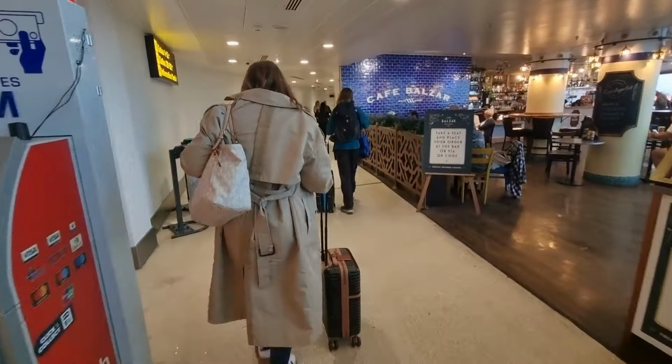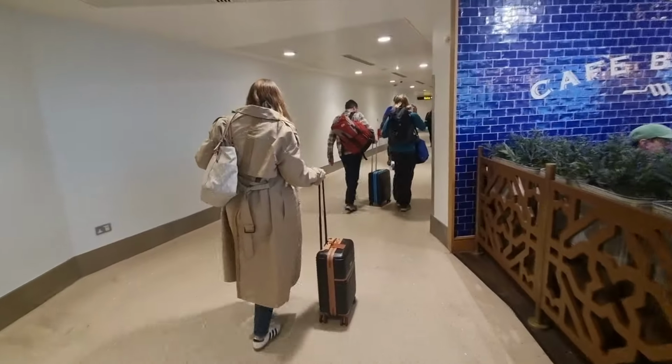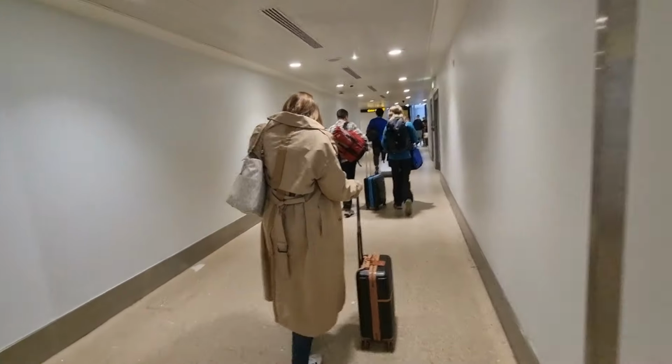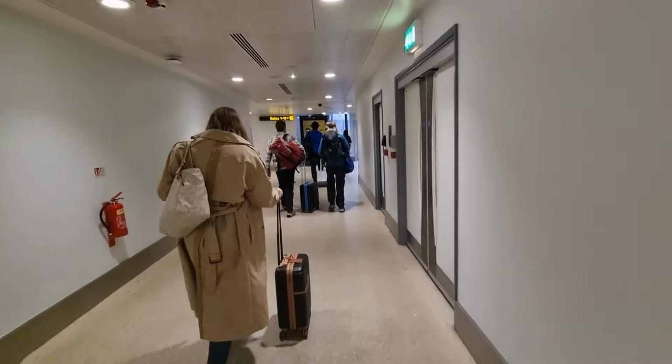Indicated on the board is gate 8 to Paris. Our flight has been delayed for like 50 minutes anyway. We're supposed to leave at 7:10 and now we'll probably be leaving at 8 o'clock.